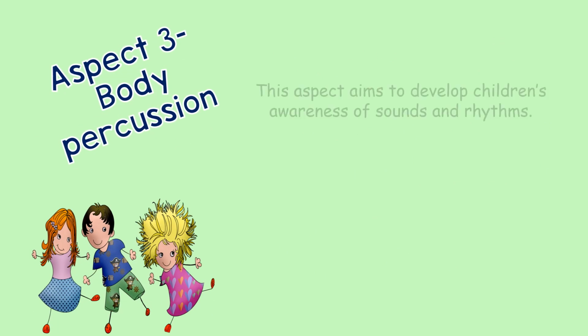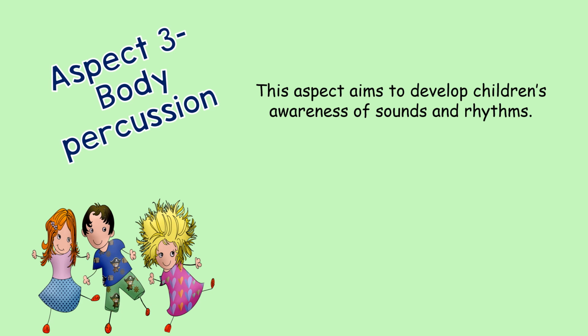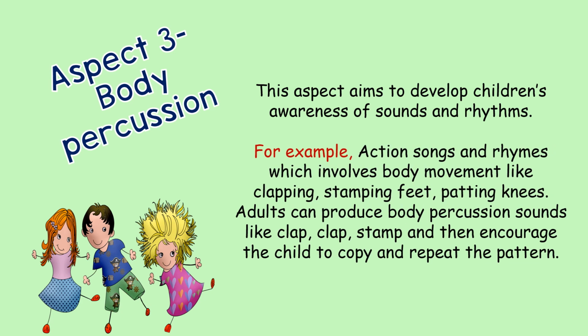Aspect 3. Body percussion. This aspect aims to develop children's awareness of sounds and rhythms. For example, action songs and rhymes which involve body movement like clapping, stamping feet, patting knees. Adults can produce body percussion sounds like clap clap, stamp, and then encourage the child to copy and repeat the pattern.